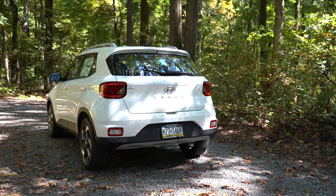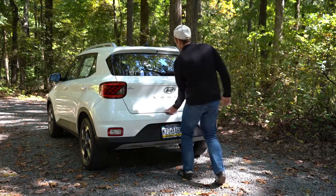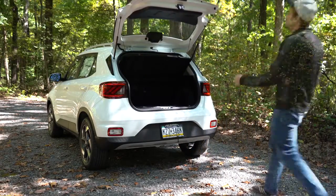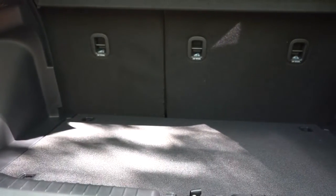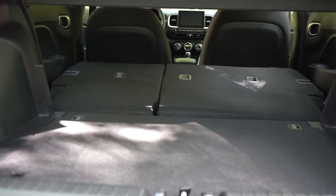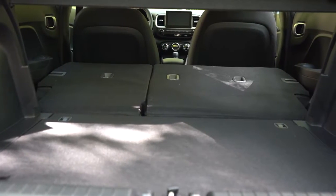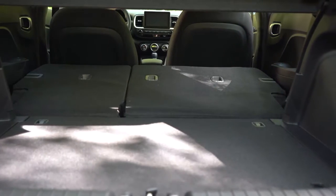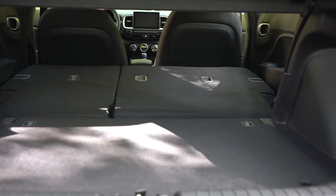So but now since we are around back of the Venue, when it comes to opening that rear lift gate, it is a manual lift gate for all trim levels, so simply just lift up underneath there and you can open that one up there. Once opened up, cargo space comes in at 18.7 cubic feet. If that was not enough space, there actually is a 60-40 split, meaning the rear seats do fold down, bumping that up to 31.9 cubic feet. So decent amount of space, I guess you could say, for what the Venue is.